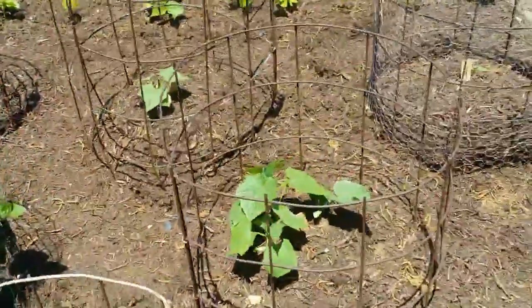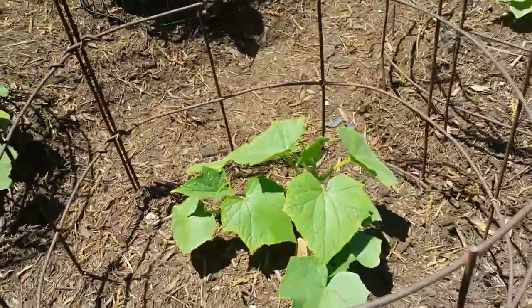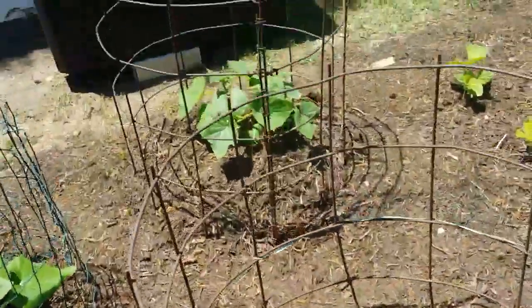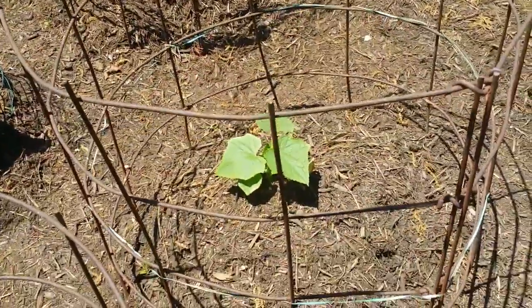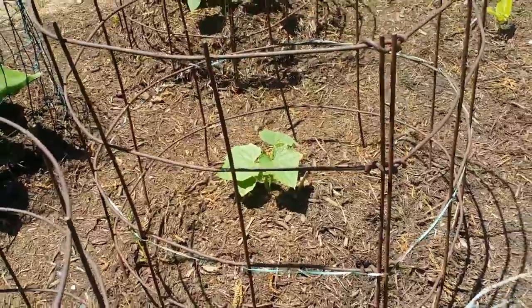And cucumbers are moving right along. Well, a couple of them are anyway. That one there and that one over there. This one here isn't doing as well, but I think it'll wake up here shortly.